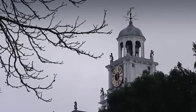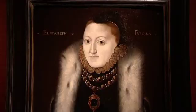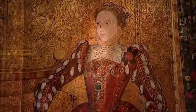Philip has come to Hatfield House in Hertfordshire, which was the childhood home of a historical figure who fascinates him above all others. She was one of the earliest practitioners of the art of self-promotion.